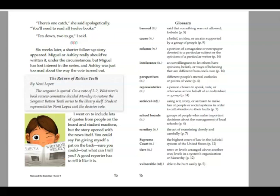"The Return of Rotten Teeth," by Noni Lopez. "The Surgeon is spared. On a vote of 3-1, Whitmore's book review committee decided Monday to restore the Surgeon Rotten Teeth series to the library shelf. Student Representative Noni Lopez cast the decisive vote." I went on to include lots of quotes from people on the board and student reactions, but the story opened with the news itself. You could say I'm giving myself a pat on the back. Sure, you could, but what can I tell you? A good reporter has to tell it like it is.